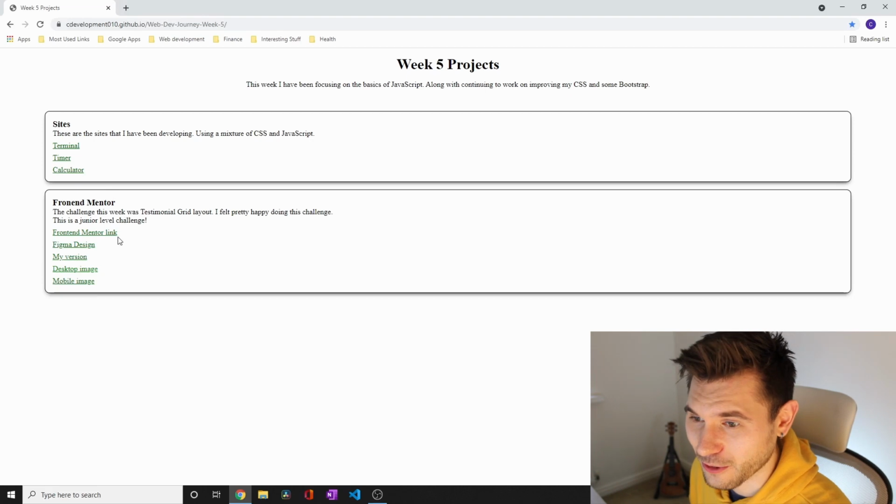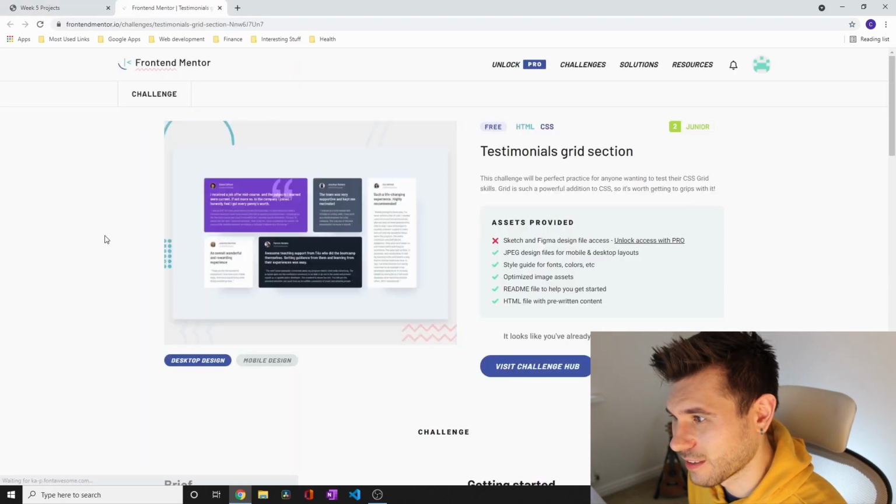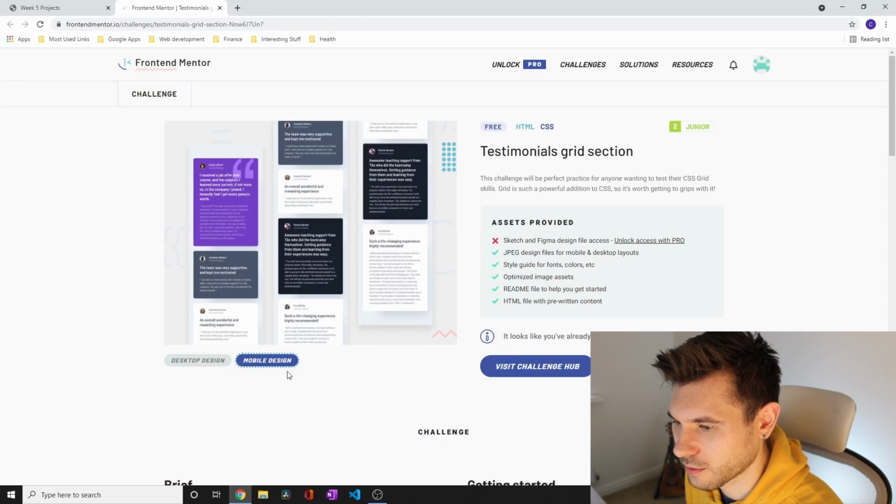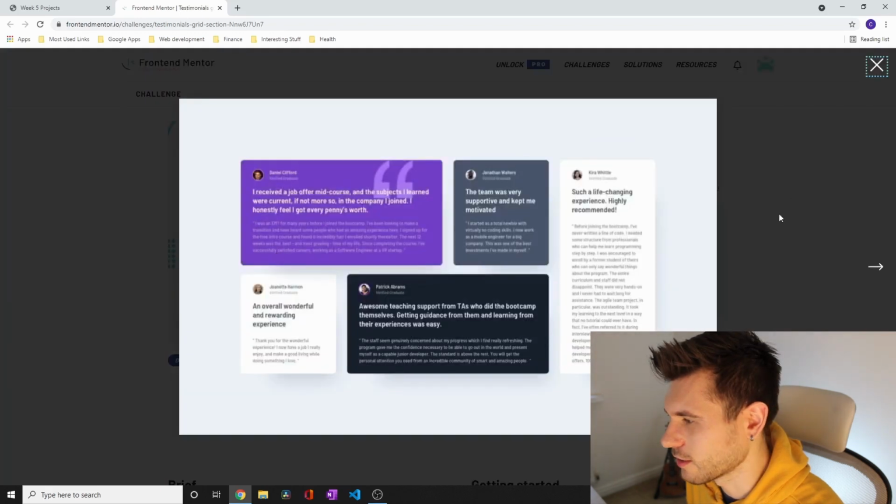Finally, we got the Frontend Mentor one. So this was just a testimonial kind of page, I guess, with a nice little grid. I'll actually click in it so you can see it a little better.